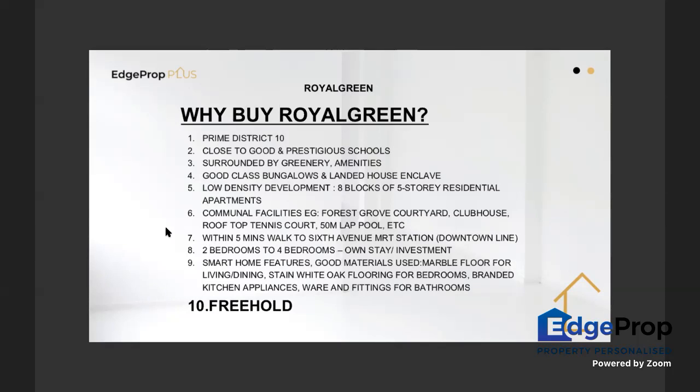Accessibility is within a 5 minute walk to 6th Avenue MRT station, part of the Downtown Line. We have sizes from 2 bedrooms to 4 bedrooms. It can be for own stay or for an investment profile. It includes the smart home features and good materials, like marble floor, timber flooring for bedrooms, branded kitchen appliances, and fittings for baths. The most important thing is that it is freehold. If you would like to know more, I can share a verbal quote. The starting price for Royalgreen in this district, the PSF average, is 2006 XX PSF per square foot.